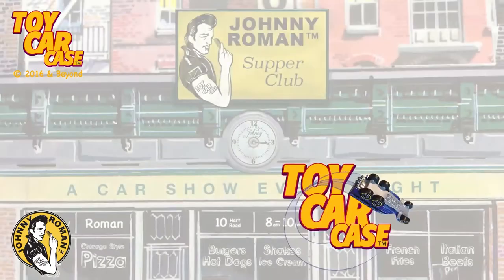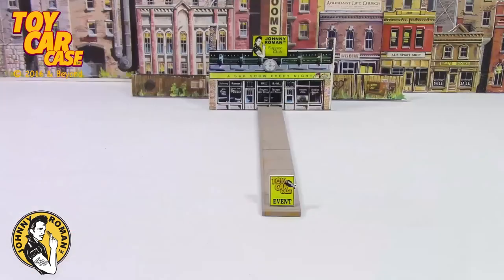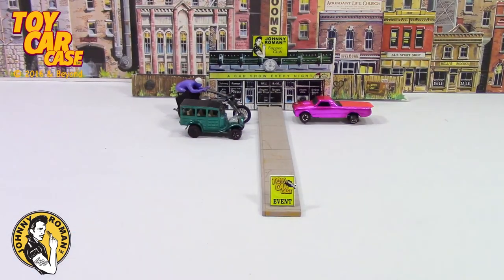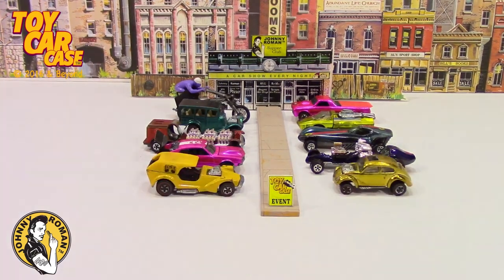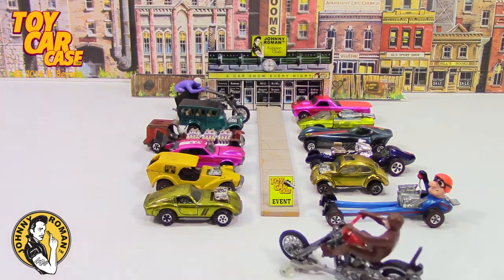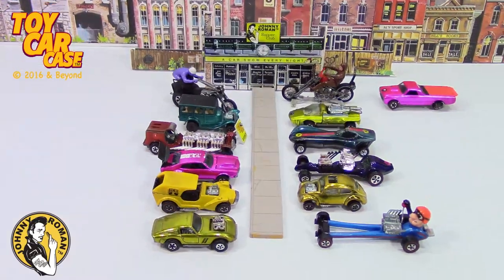Hey, cats and kittens, it's a toy car case event at Johnny Roman's Supper Club. 1968 Hot Wheels! I'm excited! How about you? Oh! It is 3:16 on old Johnny Clark. Let's see what pulled into our parking lot.